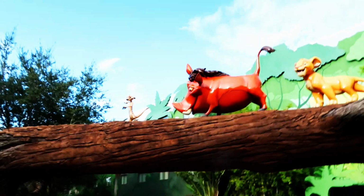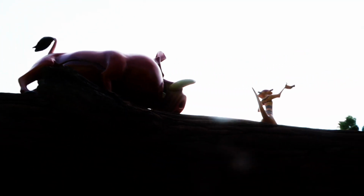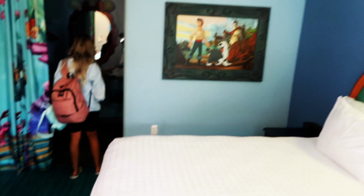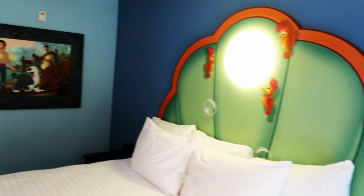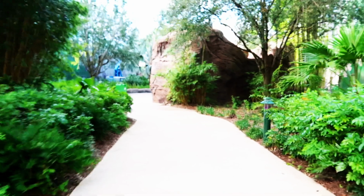So we're gonna walk under the log. Very cool. Now these are also suite buildings. Nemo is family suites as well, so Little Mermaid is actually the only section that has single rooms, and you can either get twin beds or a king bed. You can also put in room requests like we always do.